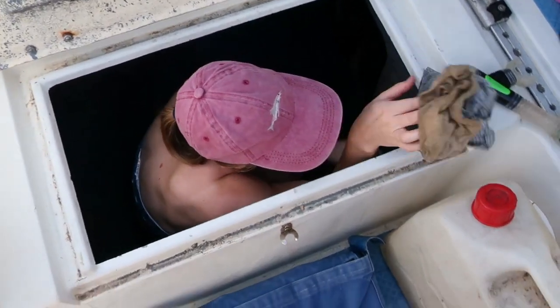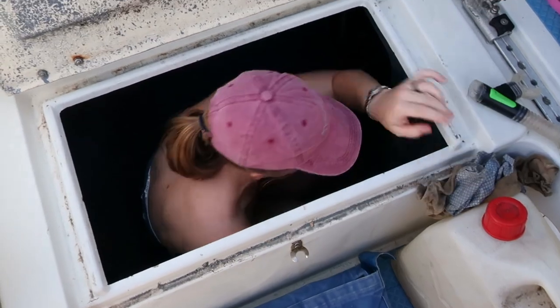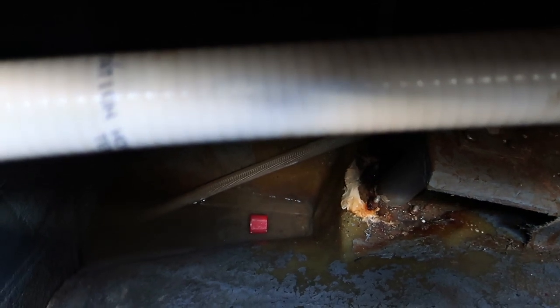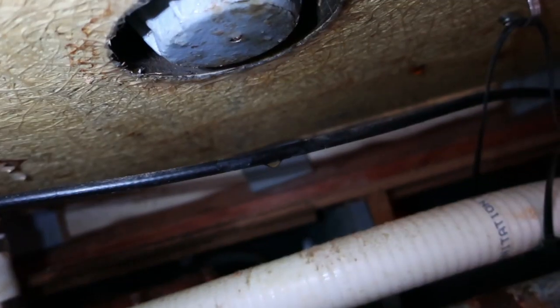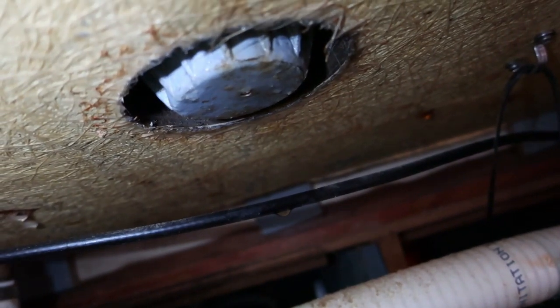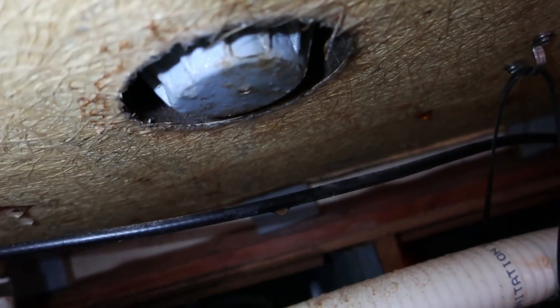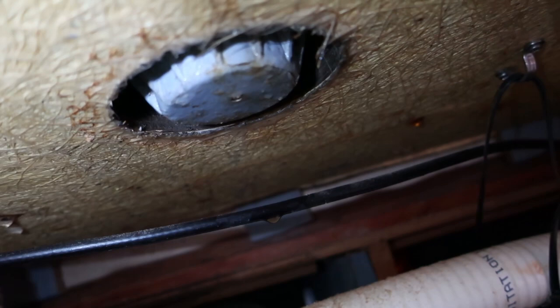More bags. So I think that maybe is what's filling up the bilge. Maybe? So we think that our leak is coming from there. Don't know if you can see it dripping.